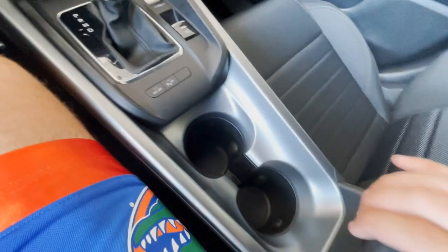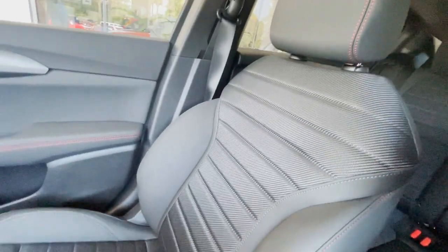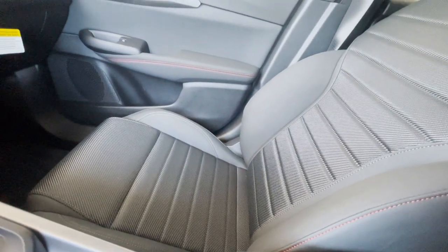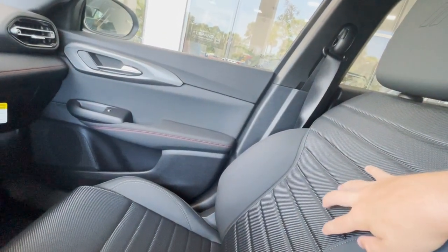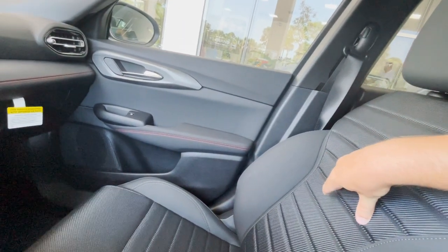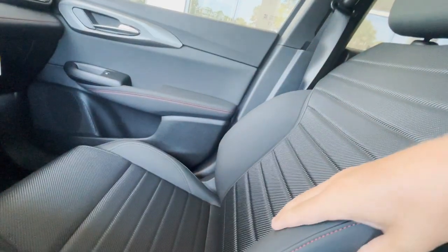Moving on down here, 2 cup holders. These seats, I like these seats. It's a normal Alfa Romeo seat, but looking in pictures and like you may be in this video, I found it hard to tell what exactly this seat is. Because I know on the higher trim levels, it's an Alcantara insert with a red leather underneath. This is different.